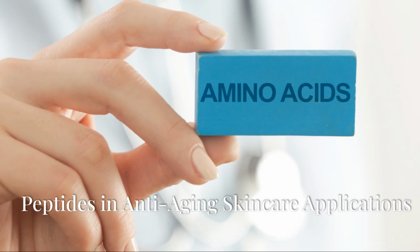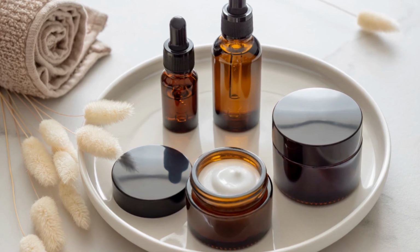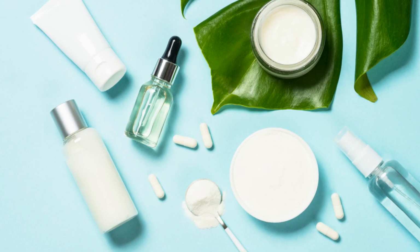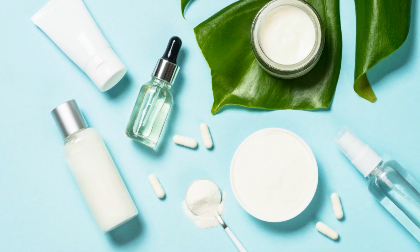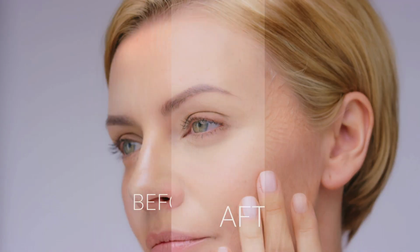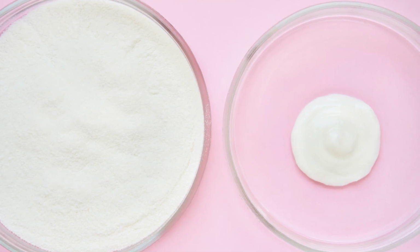Peptides in anti-aging skincare applications. By regularly using skincare products containing peptides, the skin receives deep nourishment and repair, reducing wrinkles, brightening complexion, and restoring firmness. Peptides help slow down the signs of aging by enhancing the skin's repairability, leaving it smoother and firmer.